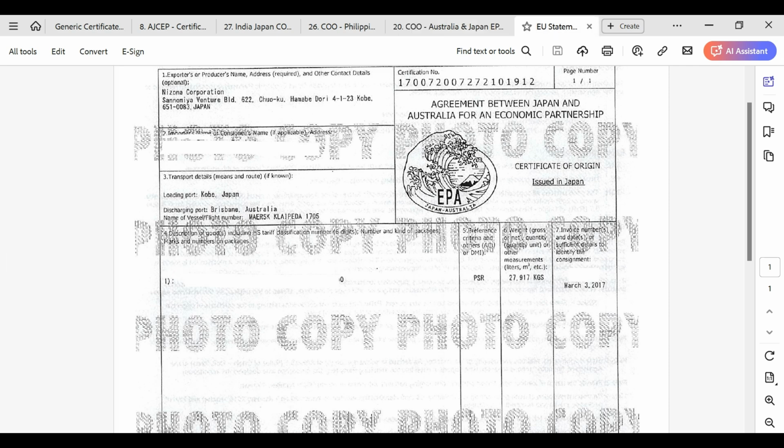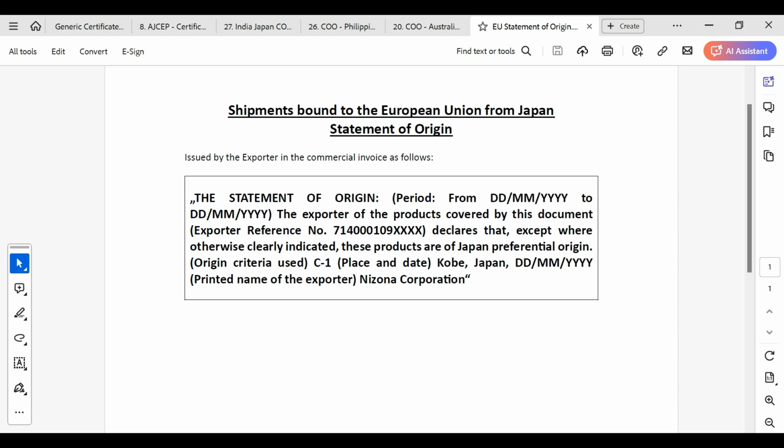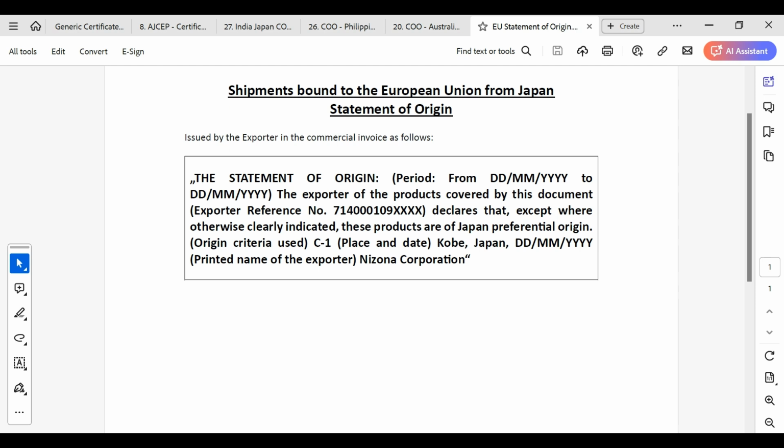Now, the European Union and Japan also have an economic partnership agreement, but these countries have agreed that instead of a certificate of origin, it will be enough to submit a statement of origin issued by the exporter, in this case, Nizona Corporation. The statement of origin for the European Union looks like this, and explains on a particular date that the products covered by this document, in this case, is a commercial invoice.